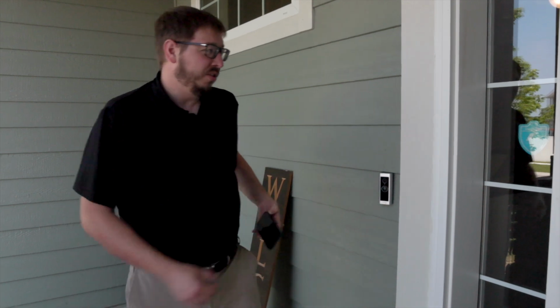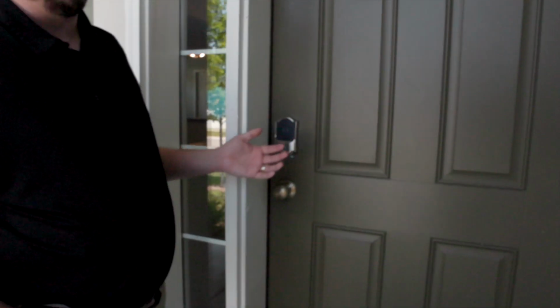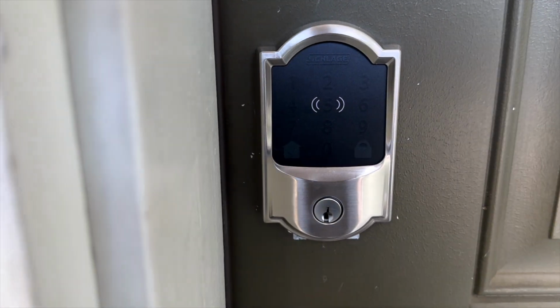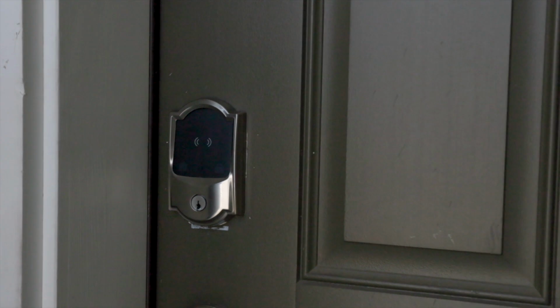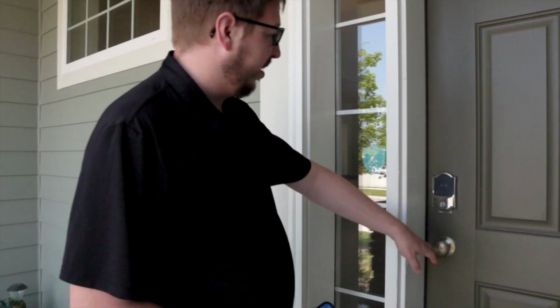But I was able to get our front lock switched out. I'm a big fan of Schlage. This is the Schlage Encode Plus. It was out of stock for a very long time. I had one test unit before. It was like an oil bronze, which looks nice, but we wanted the nickel to match.